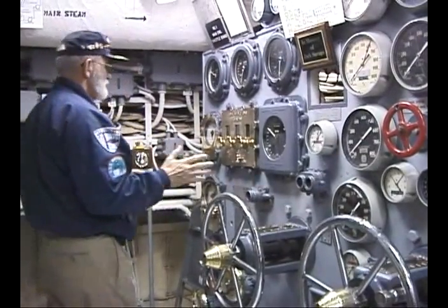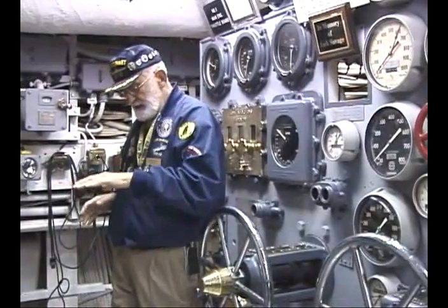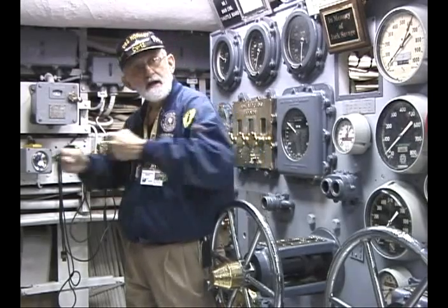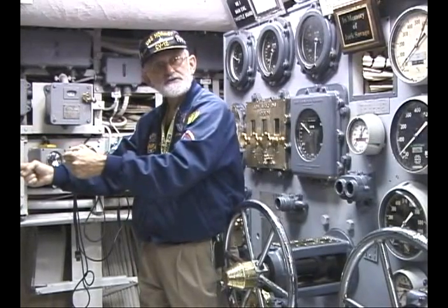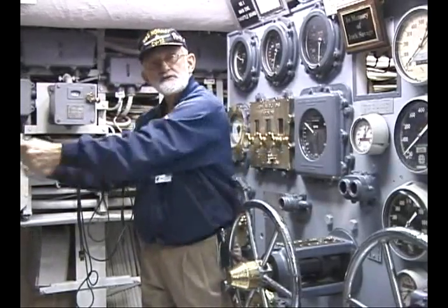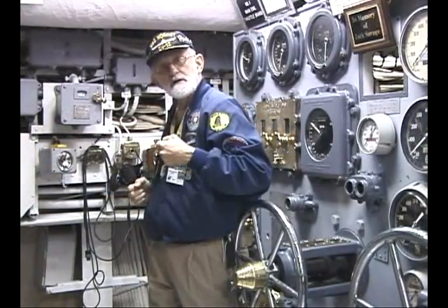Now, on the bridge, you'll see when you get up there, an engine order telegraph, and that's a brass device, stands about this high, and it has two handles on it. And the guy on the bridge, when the officer of the deck tells him to, the lee helm, to change the engine speed, the kid will go back and forth with these two handles. This handle gives orders to the starboard engines. This handle gives orders to the port engines.